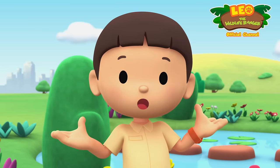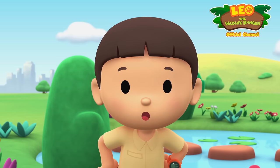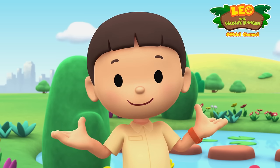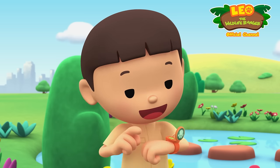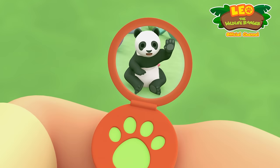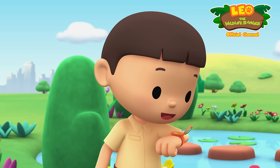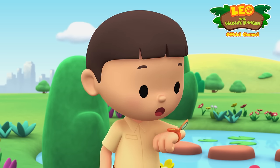Where did it come from? You know what we should do? Let's take a photo and send it to my sister Katie. She is also a junior ranger. Look here, bear. Hi, Katie. I found a black and white bear in our garden. I just sent you a photo.